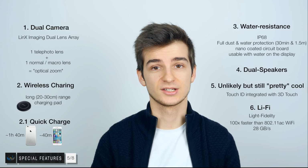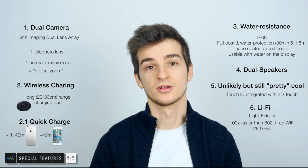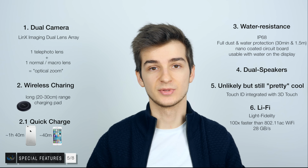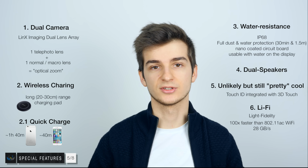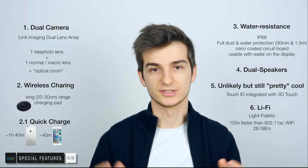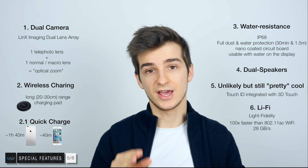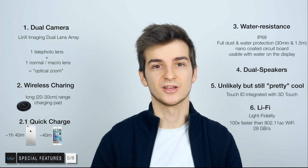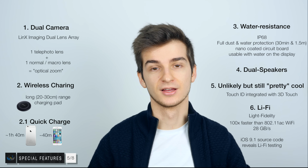That's faster than all connections that we have today, and Apple is working on implementing this in a future version of the iPhone. They're actually testing this with the iPhone 7, obviously not at these speeds, and you can actually see this in the code. In iOS 9.1 source code, there's actually a mention of Li-Fi capability. So even though we likely won't be seeing this with the iPhone 7, although I hope so, you might just see it with the iPhone 7s, and then with the iPhone 8 or the iPhone 9, the finished version, the one I was talking about before, the one with 20 gigabytes per second. That's just insane. But yeah, Li-Fi is the future of Wi-Fi, and this is coming.